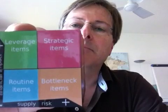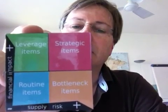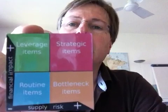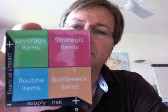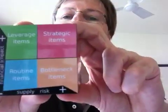So basically, if the supply risk is high, that means, for instance, that there is a monopoly and the products are not abundant. If the supply risk is low, you can get these products everywhere, and there may even be an excess of the product. So there may also be a lot of suppliers where you can get the stuff from. Now you'll notice four colored squares.